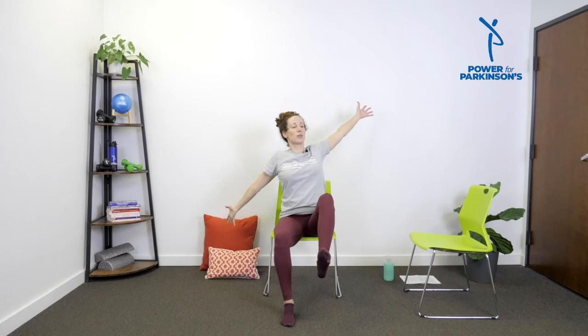Opposite side, right arm up and back, left arm down, chest is bright. Pick up your right foot. Two hands back to center, the lift of the legs, and then hands to your heart. Helps promote greater sitting balance, core activation.